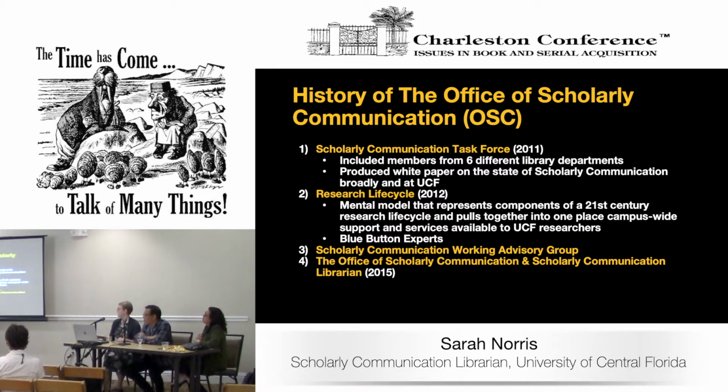The two takeaways that came from this white paper that they produced were, one, we need an institutional repository, and two, we need a ScholarComm librarian or unit related to scholarly communication to support the various efforts on our campus. We didn't have either of those at the time, we now do, which is very exciting.